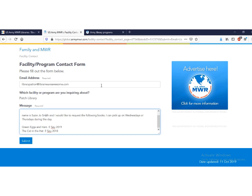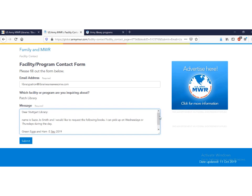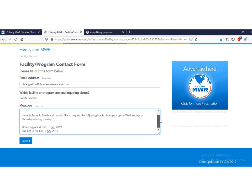Here is my email to the library to request the books. I included my email address, and in the message area, I let the library know, first of all, my full name as it appears on my ID card, and also when I can pick up the books at the library based on the library's opening hours. Here are the title of my books, so for example, Green Eggs and Ham, and next to it I typed the call number. I made sure that I requested within the amount of books that I'm allowed.